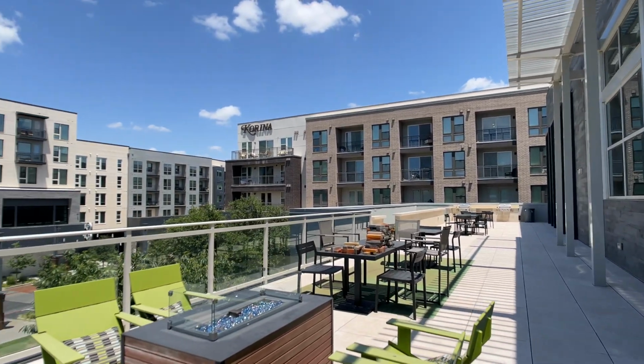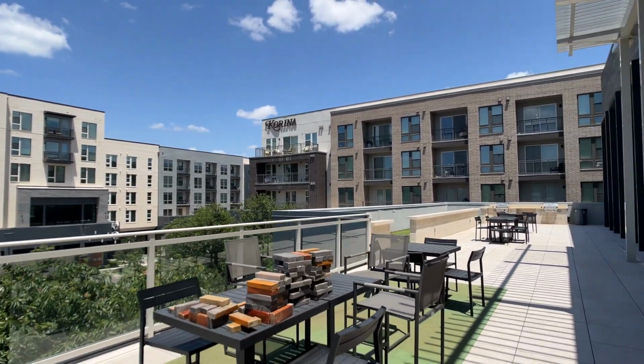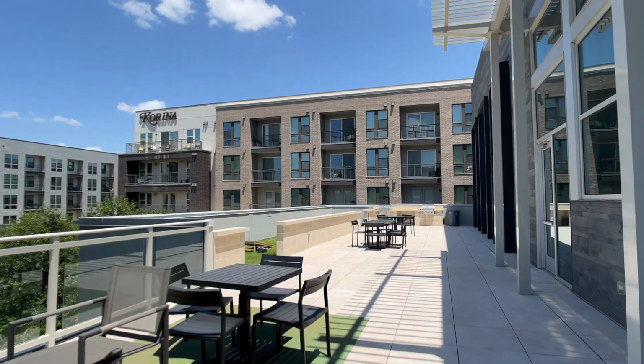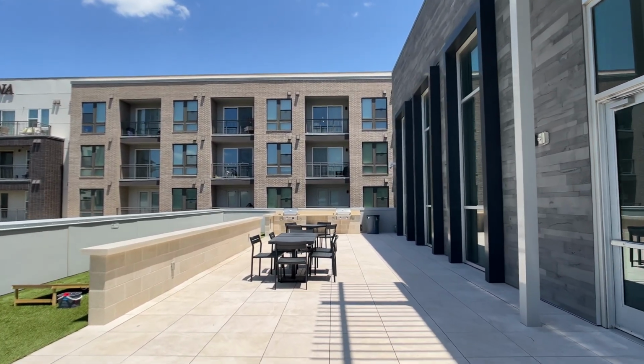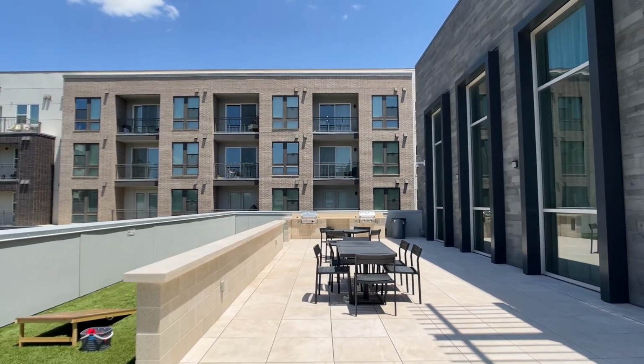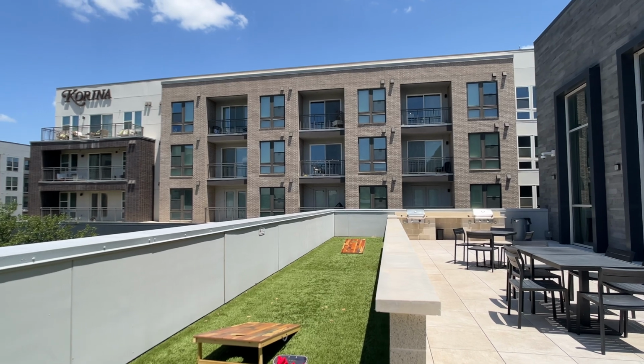You have a little Jenga table right there, and then towards the very back, you can see that you have 2 grills, and this community has quite a few grills. I'll try to point them out whenever I do see them. You're also going to see some grills in the courtyard and by the pool. The ones by the pool are actually my favorite at the community.